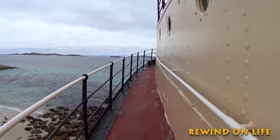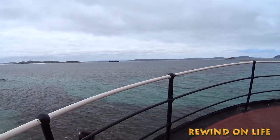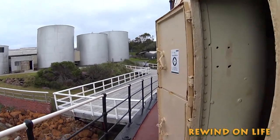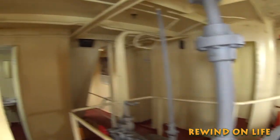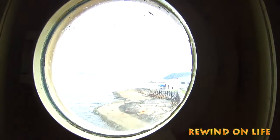Pretty cool, huh? Nice view down there. Back end of it. Let's go and have a look. This is the engine. Oh, this is new. Taller than there. Oh, there's a bed. Someone's bed. It's quite a small bed actually. Someone's bed towards the back. Little porthole there.